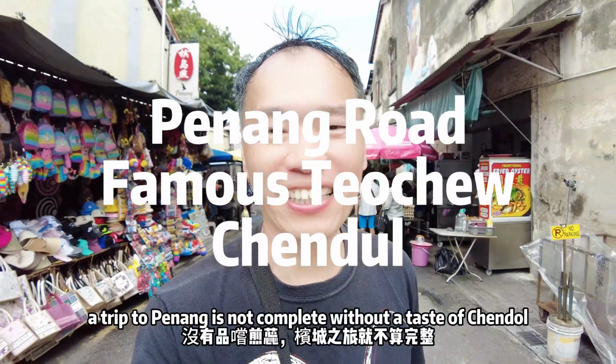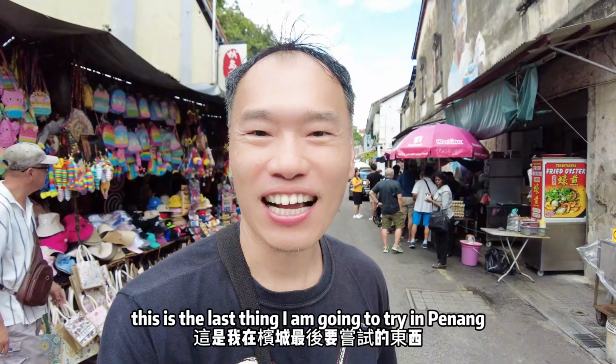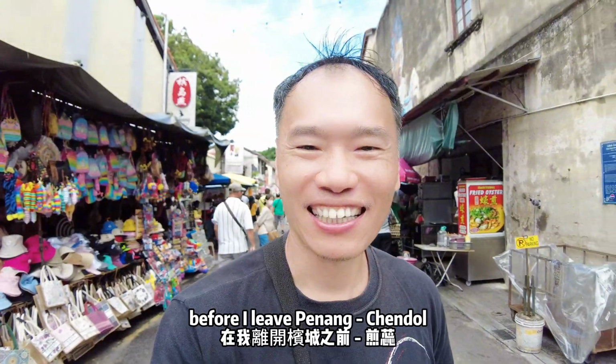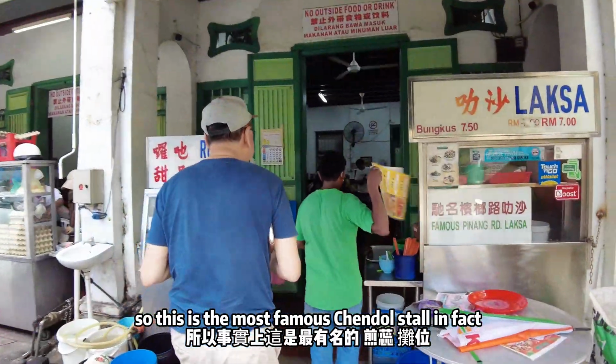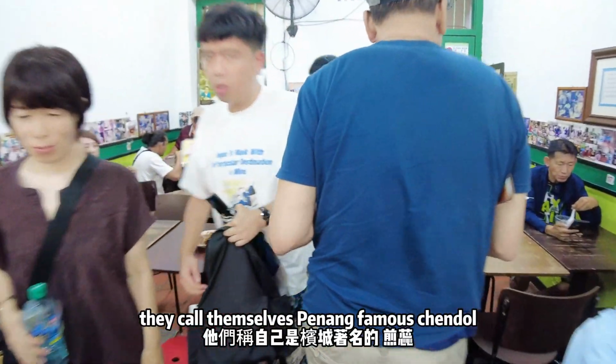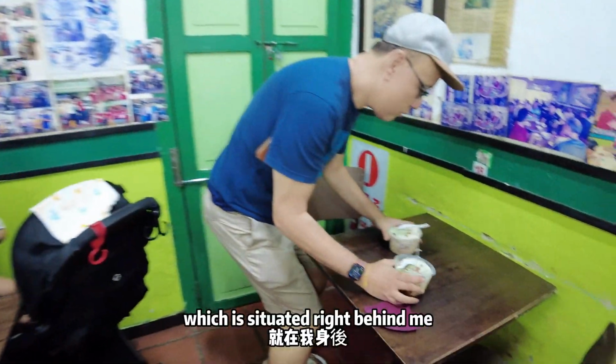A trip to Penang is not complete without a taste of chendol. Okay, so this is the last thing I'm going to try in Penang before I leave Penang. Chendol. So this is the most famous chendol store. In fact, they call themselves Penang Famous Chendol. That's the name of the store, which is situated right behind me.